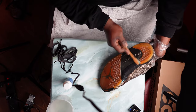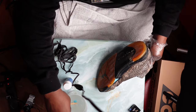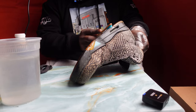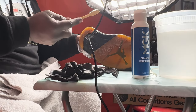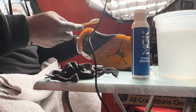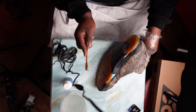But Jordan number fives. Ooh, shaking a little too hard. Jordan number fives, elephant print. Y'all got to look these joints up. I'm telling you, the value of these is probably super crazy. I ain't gonna look it up, because I'm gonna be upset. If I look it up right now, I'd be like, I should've kept these in a box. I don't even wanna do that to myself. I don't wanna do it. But y'all can look it up.